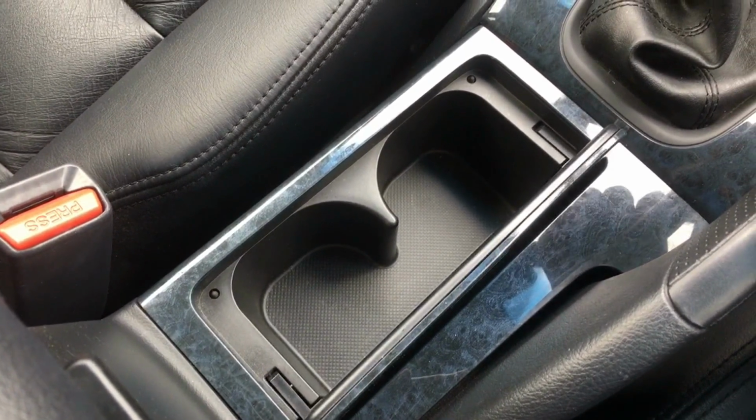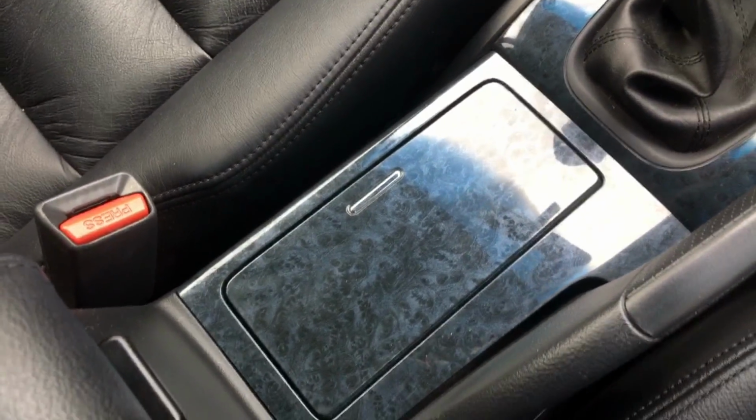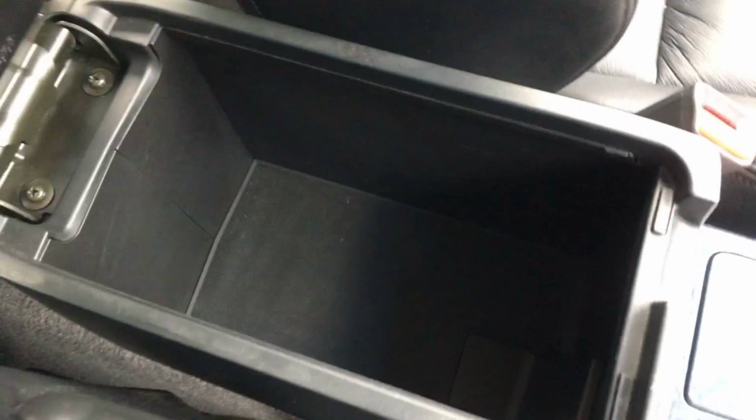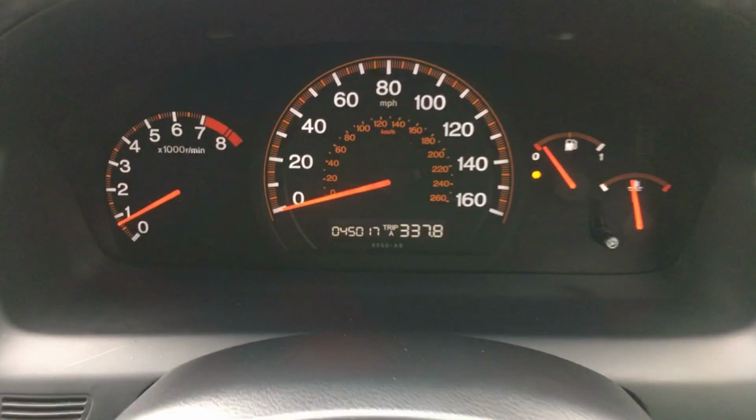Cup holder, again in the interior, this has been given a wipe over, not a deep clean at all, and it is quite remarkable. It really is. Huge storage area down there as well. Then come across to the main binnacle of the car, just pan in there for you.